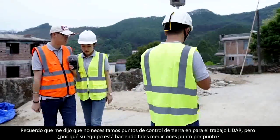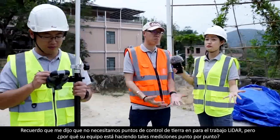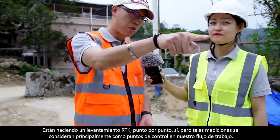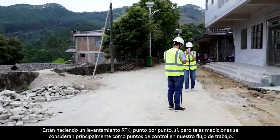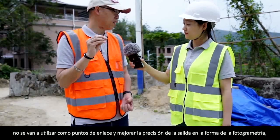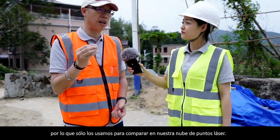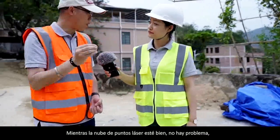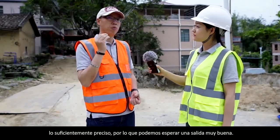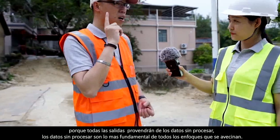I remember one told me that we don't need any ground control points in LiDAR survey. But why is your team doing such measurements, point by point? Correct, they are doing a survey point by point. But such measurements are mainly considered as checkpoints in our workflow. In other words, they are not going to be used as tie points to improve the final output accuracy in the way of photogrammetry. We just use them to compare with our laser point cloud. As long as the laser point cloud is accurate enough, we may expect very nice output, because all the outputs come from the raw data. Raw data is the fundamental of all upcoming approaches.